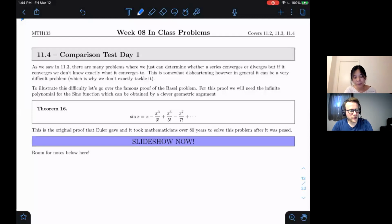In 11.3, you can see that we've just fallen on, well, can you say if it's basically a finite number or not? Does it converge or does it diverge? And so I have this little spiel here at the beginning of today's class saying that, yeah, I understand that this is a bit disheartening, and it is abstract and whatnot.